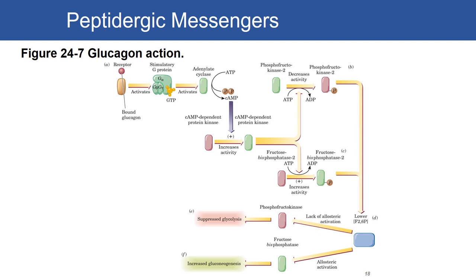Another peptidergic messenger is glucagon. Here's an example of how it works: there's a receptor binding, it stimulates a G protein. We have adenylate cyclase that's going to make cyclic AMP. Cyclic AMP increases activity of phosphofructokinase 2, all the way down to these activities where we get suppressed glycolysis or increased gluconeogenesis. That's how these things function.